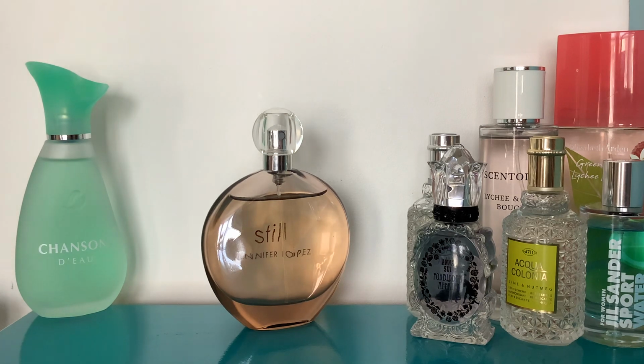It smells like a delicious jasmine tea. It's just so, so pretty. I will read you the notes, but again, to my nose, this smells like a slightly sweetened glass of jasmine tea. So it's Earl Grey tea, white pepper, mandarin orange, apple and rice in the top notes. Middle notes, jasmine, lily of the valley, freesia, honeysuckle, orange blossom and rose. Base notes, pepper, musk, sandalwood, iris and amber.